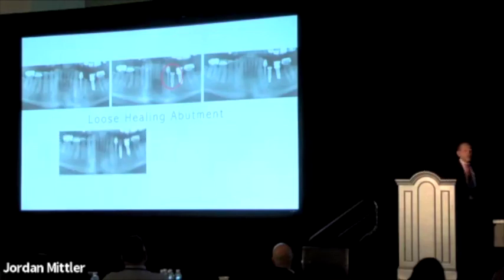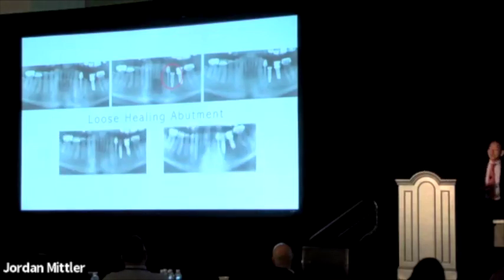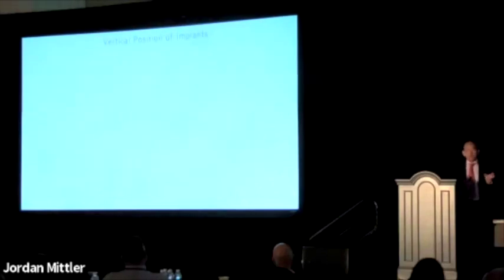Patient goes to get it restored, bone loss continues, and this leads to an implant failure. I wonder how many peri-implantitis cases started with just that connection. That just having a loose abutment on there, often you will see this. That's why having a loose crown inside the bone is a problem. So the connection is extremely important.